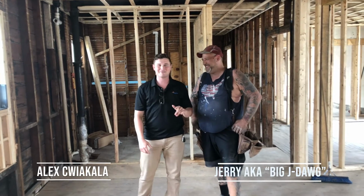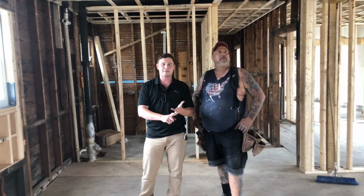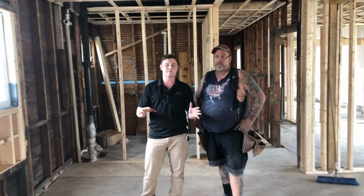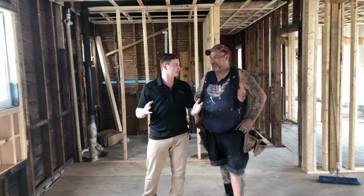We just did a preliminary walkthrough with our electrician and our kitchen designer, and we basically just laid out what the building is going to look like once it's complete, now that Jerry has done all of this fabulous framing. Jerry, what are we going to do with our kitchen?